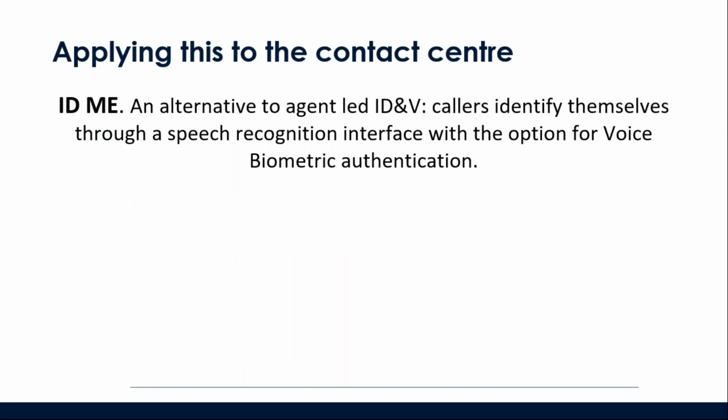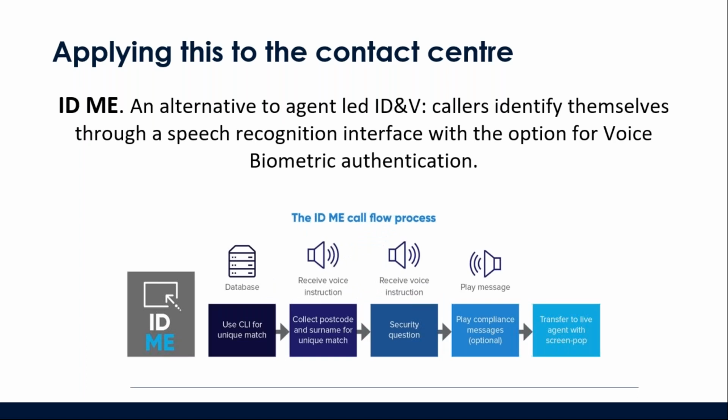So how can we apply this to the contact center? Well, there's a number of different techniques that we can use to do that. One of the key alternatives to agent-led ID&V is to actually utilize a speech recognition interface, again with the option for a technology called Voice Biometric authentication to do this. So again, it's really about removing that sort of mundane 38-second on average, repeatable process from the agents, removing that security and compliance overhead, and allowing that to be done in a very seamless, natural way with an interaction between a speech recognition interface and the customer.